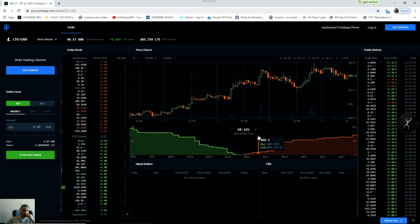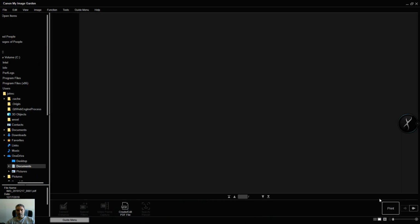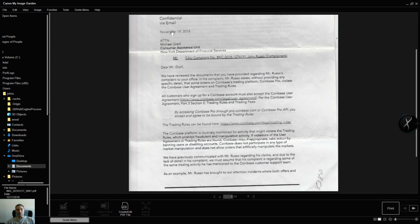I could even show you all the activity from June 12th that I tracked. This market maker dumping down the price. We've been tracking them since 2018. The paperwork here shows you. Look when this was here. Look, I'll show you how long we've been tracking them. We're not making up stuff. Look, November 19, 2018. We were tracking them actually from 2017. The beginning of 2017, we've been tracking them.